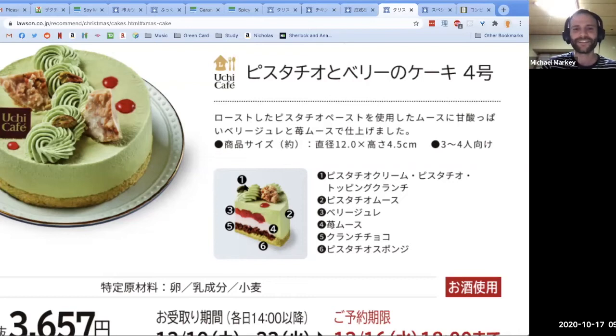Remember this. All right, everybody, remember your math. Remember your geometry. We're looking at a radius of 6 centimeters, so that'd be about 2.5 inches or 2.2 inches. That is one slice right there, and that's for 3 or 4 people.